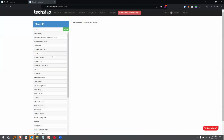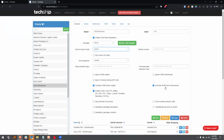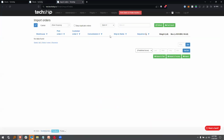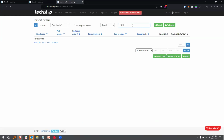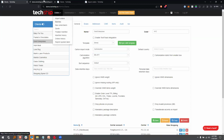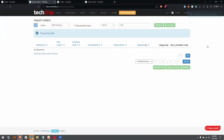So within the client section, right now we have carton import mode, cartonization with EBA fit. I'm going to set it as default, and on the client section, I'm going to change the sort sequence to regular there. And I'm going to refresh here. Okay, let me show it to you here. Let's do import orders, and bring it this way.